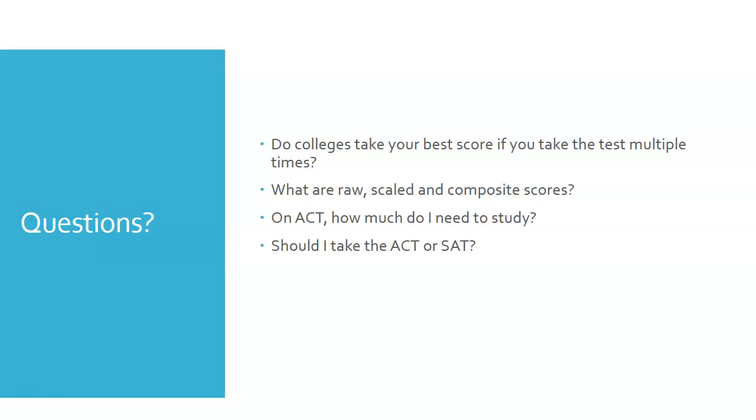So your raw score is converted to a scaled score so that it's fair, and everybody who's taking the test at different dates and different locations is going to get a scaled score, and that makes sure that no test date or version is easier or harder. So I know that sounds kind of complicated, but it does make sense.